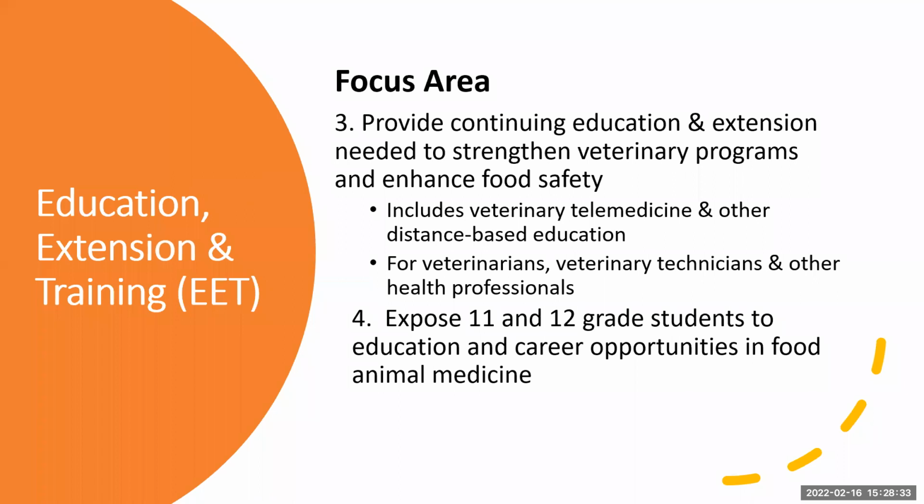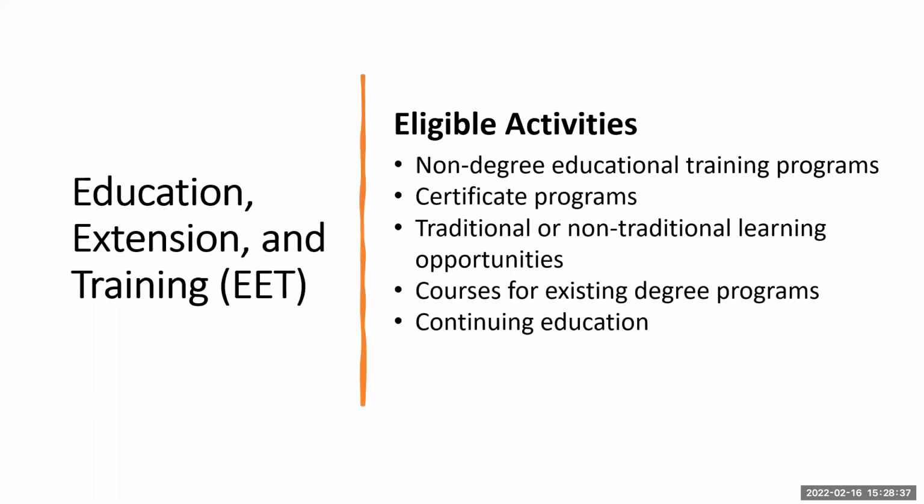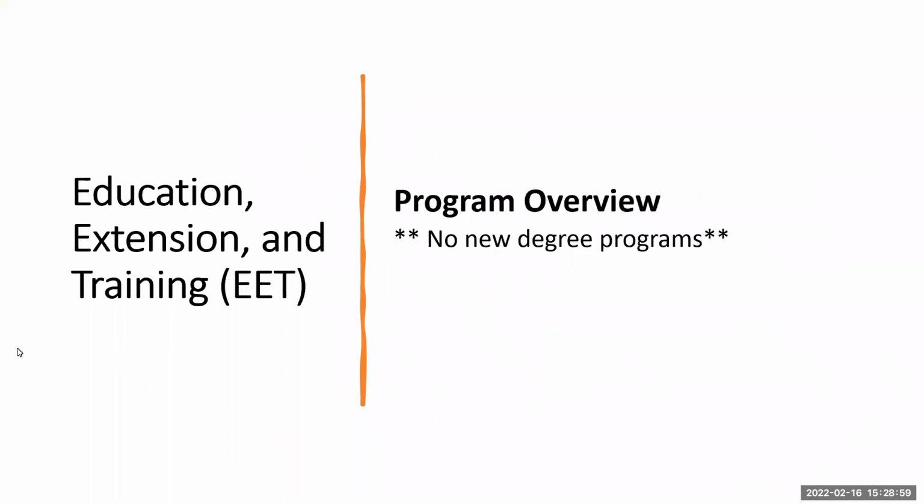Examples of the types of activities that would be appropriate for this program area include the development and implementation of traditional or non-traditional learning opportunities, non-degree educational training programs, courses or course series associated with existing degree programs and continuing education. Keep in mind that these types of activities can include opportunities for high school students. Please note, applications proposing to develop new degree programs will not be funded.